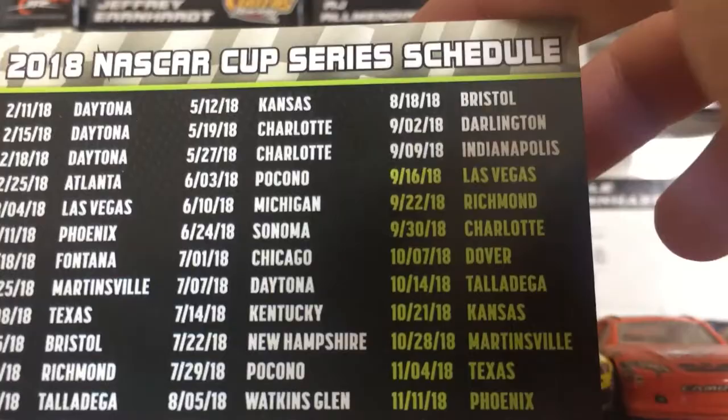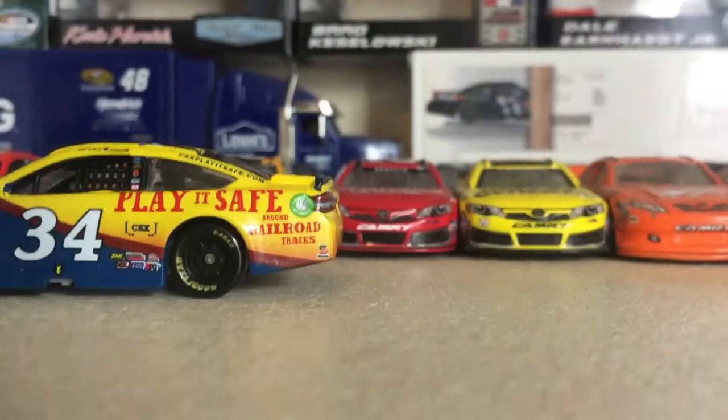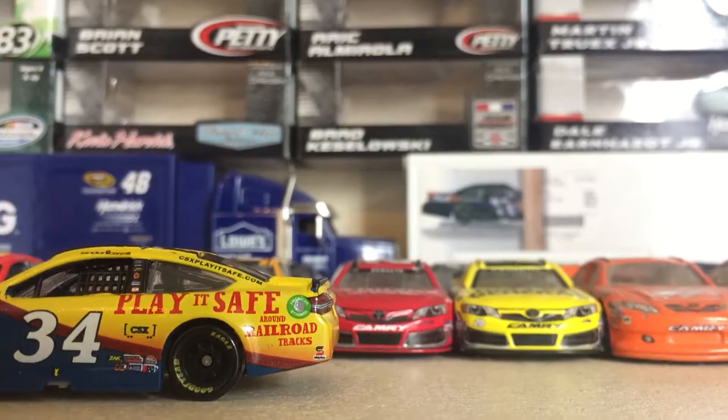As for all the bonus wave cars, I got the 2018 NASCAR Cup Series schedule. 2019 will have, or the 2018 bonus wave, they'll have the 2019 schedule. Also, Xfinity on the back, no Truck Series, because I believe Truck Series runs a different schedule from Xfinity and Cup. I could be very wrong.